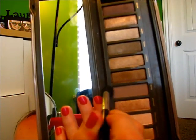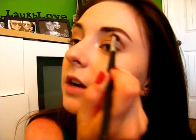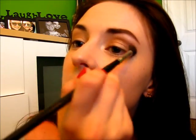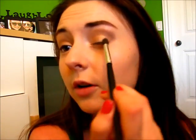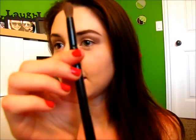Now I'm going to go in with the shade Tease. I'm just going to blend this starting from the outer edge and into my inner corner. I'm going to blend this for my whole crease, and really make sure that you blend it right here on this outer corner. And now I'm going to go in with a blending brush and blend that all out so there are no harsh lines.